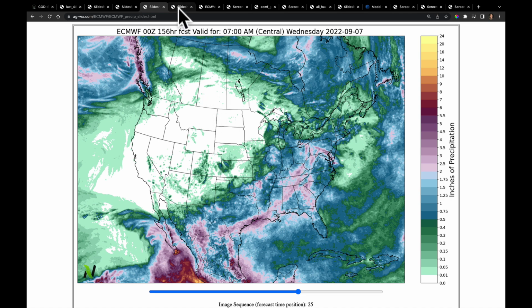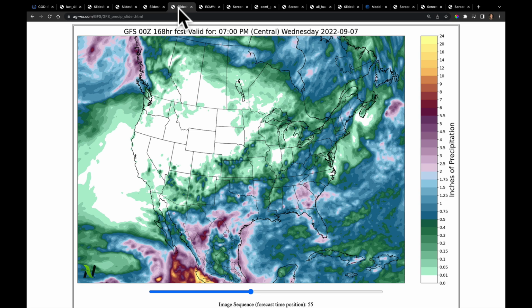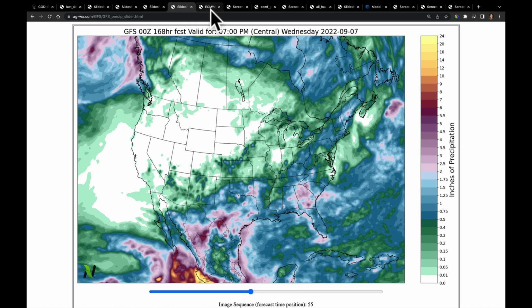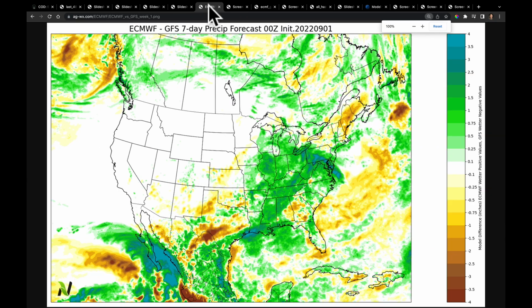But this is the European solution, and here's the GFS. I'll just look here at Illinois and Indiana as an example. The European model is very wet. The GFS is not. So I make a product that compares them, and that's what you're looking at here. Everywhere that you see the blue and green, that's where the European model is wetter and the GFS is drier. So we can really see a substantial difference here.